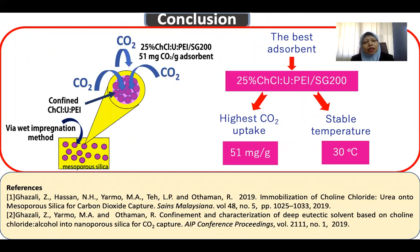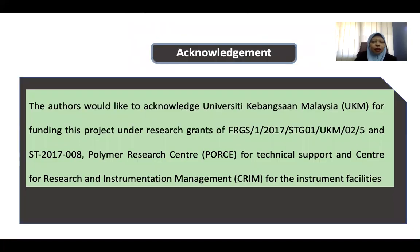As a conclusion, I would like to say that the best adsorbent in this research is when the composition of ternary DES is 25%, because it can absorb 100% carbon dioxide at 51 milligram per gram. If the composition of carbon dioxide in the air is reduced, it still can absorb more than 90% of its capability. The highest uptake of carbon dioxide is 51 milligram per gram, and the best temperature is 30 degrees Celsius. And these are the references.